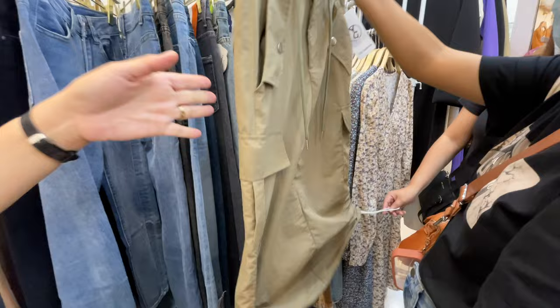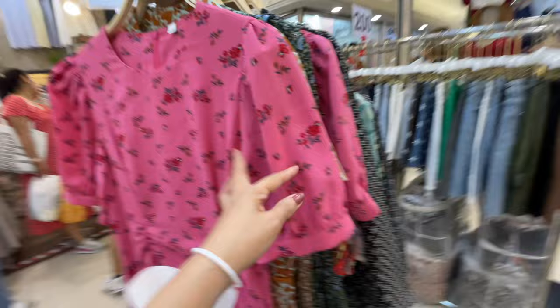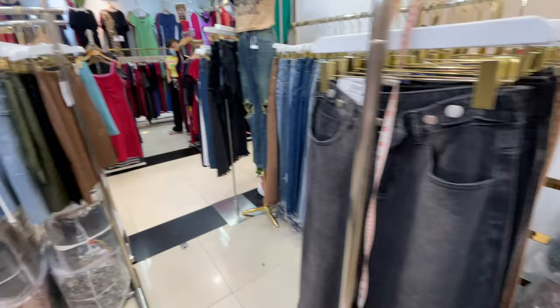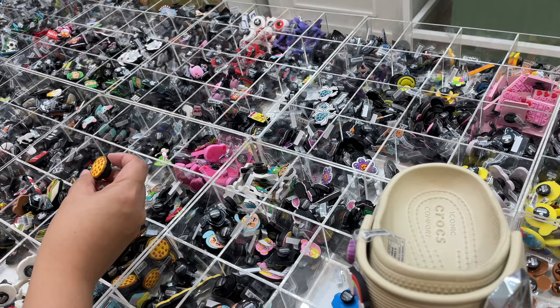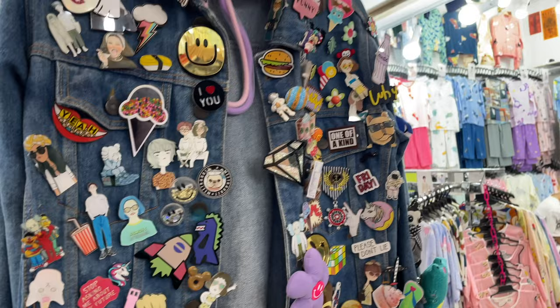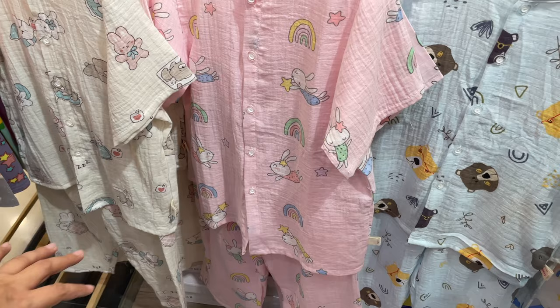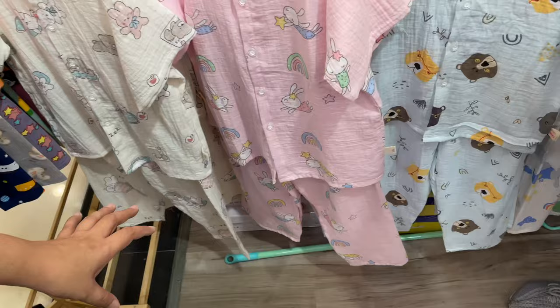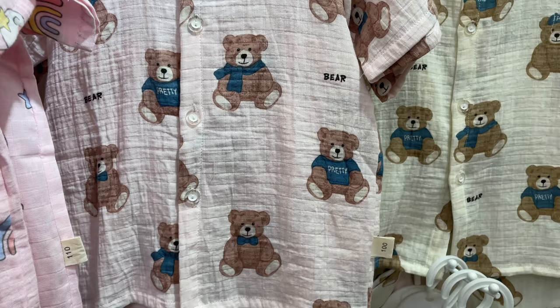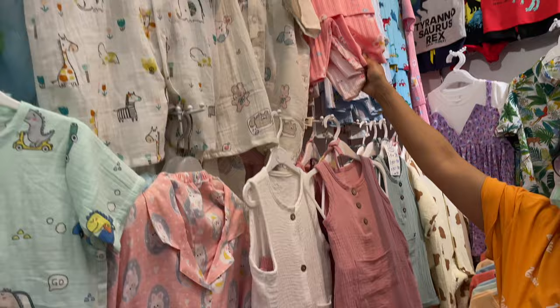How much? 350. That's three dresses. It's 350 baht for the bigger size. I am here and sell this item for a long time. At the moment, we never increase the price. Cute girls on the top. What's the fabric? This we call muslin cotton. This one we call bamboo fabric. Same price. You can mix that one with this one. This is 250, right? Okay.